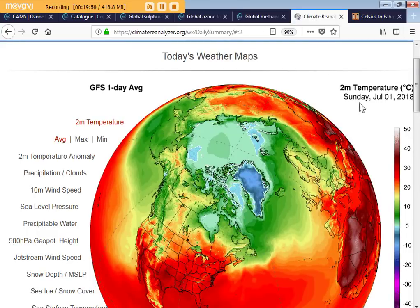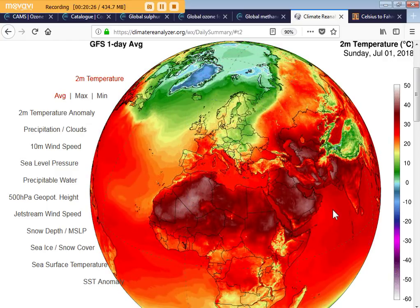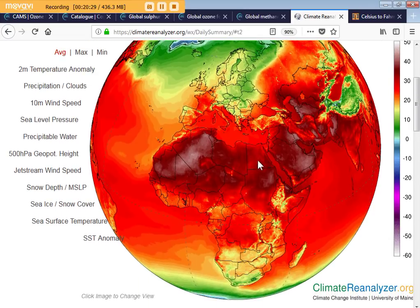So climate reanalyzer, here are our temperatures from Sunday, July 1st. You can see things are super hot all across the world. You can see that the Arctic is even warmer. It's going into these darker green, which is above zero, and that's where the sea ice is melting. You can see it's even warmer across Novaya Zemlya and across the coast of Siberia and Russia. So I'm just going to click and we'll look at the different areas real quick. Look at it across Africa. Here's our chart over here in Celsius.